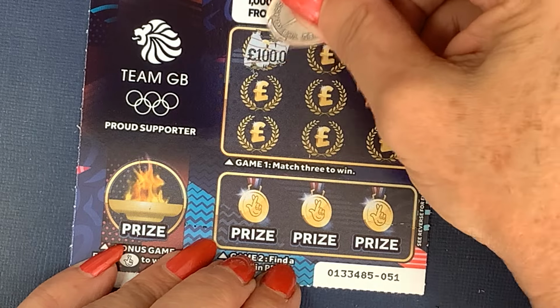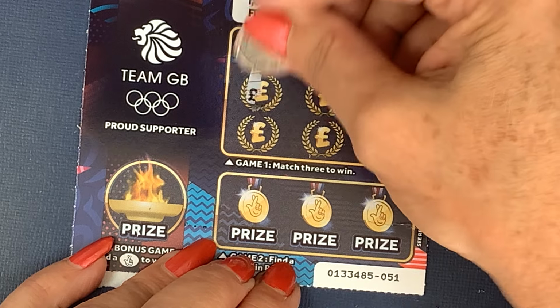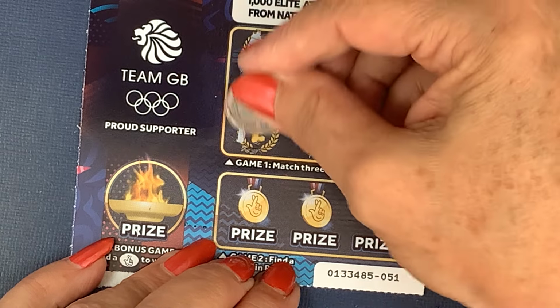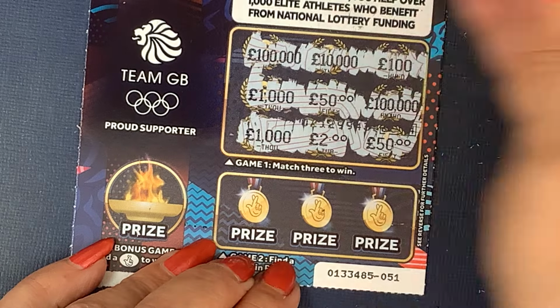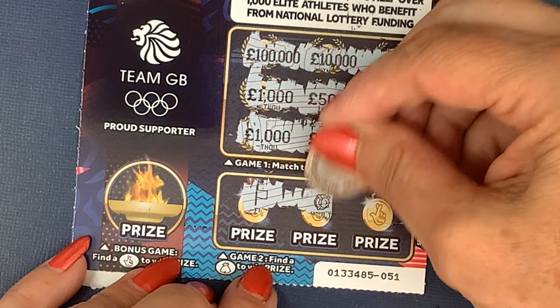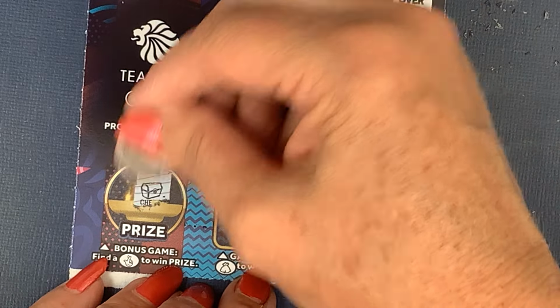Right. 100k, 10k, and 100. 1,000, a 50, 100,000, 1,000, a 2, and a 50. Nope. Money bag. A flag. A vault and a towel. Can we get lucky fingers? No, it's a treasure chest. Wow, we've still got £2 back out of the five, so we're £3 down at the moment.